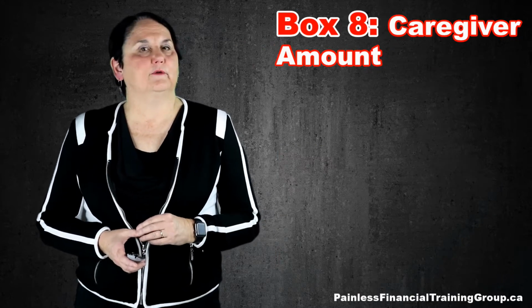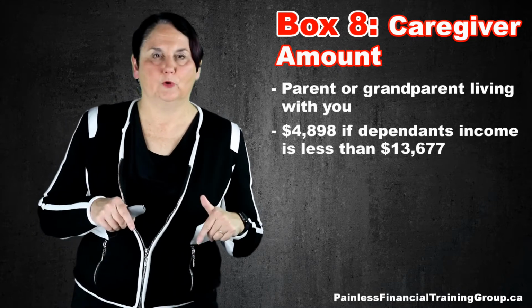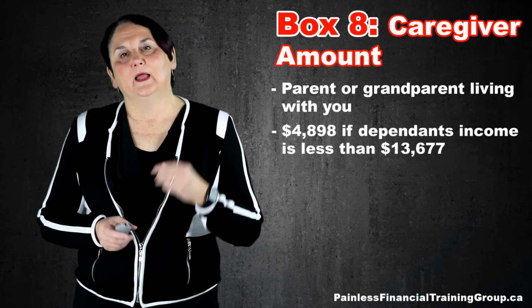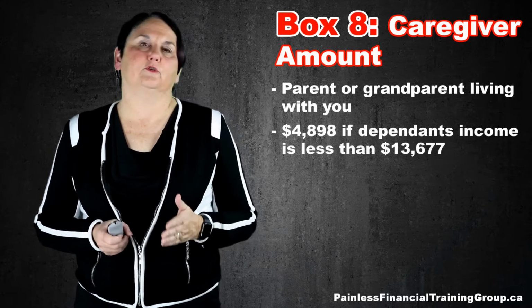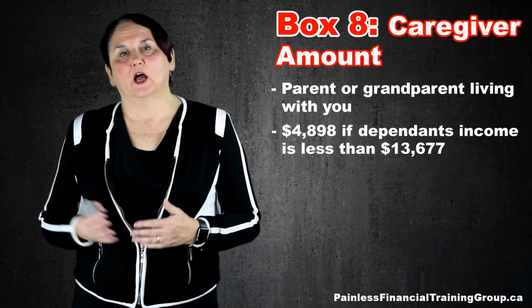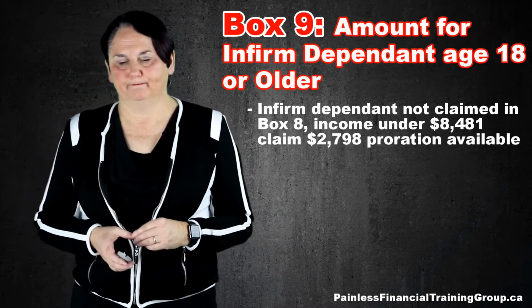Box 8 is the caregiver amount, which applies only to parents or grandparents who are living with you. The amount is $4,898 if your dependent's income is less than $13,677. If it is more than that, then there is no deduction. The amount less than that, there is a proration.